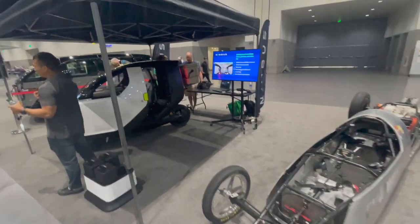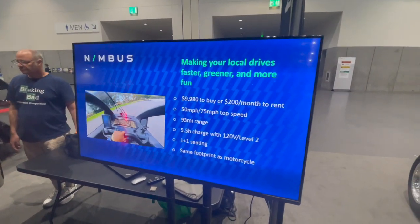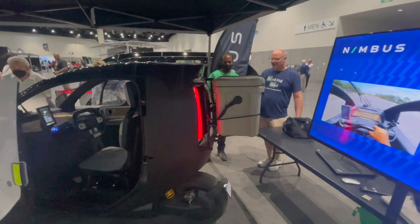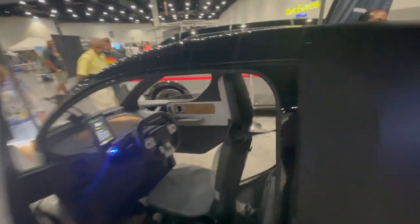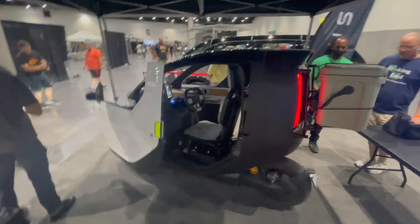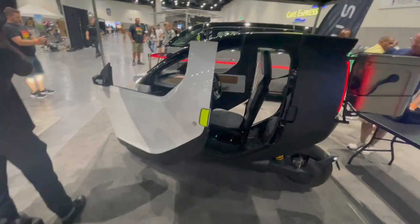And right, oh wow, I missed this. Nimbus, making your local drives faster, greener, and more fun. $9,980 to buy or $200 a month to rent it. 50 miles an hour, 75 mile an hour top speed, 93 mile range. This is an interesting little rig. Reminds me a lot of the Archimoto. Is there a rear seat here? Yeah, a little bit of a rear seat. This seems to be a little bit more structurally closed in than the Archimoto. Interesting, Nimbus. Gotta do a little more research about this rig and check it out.